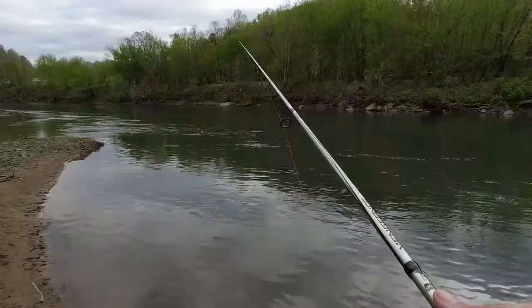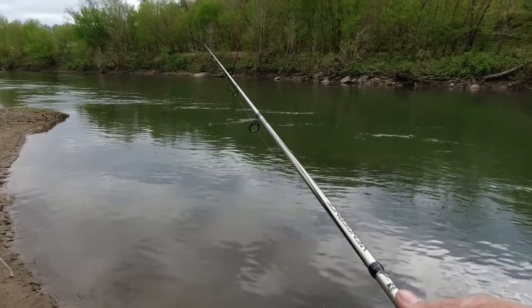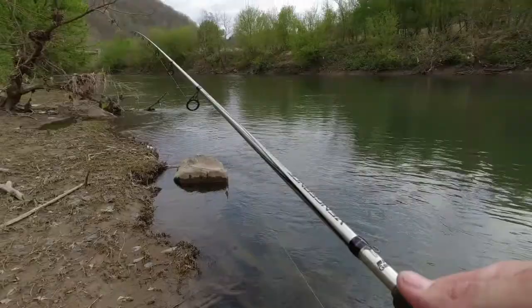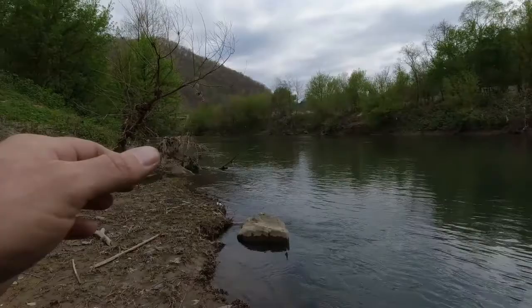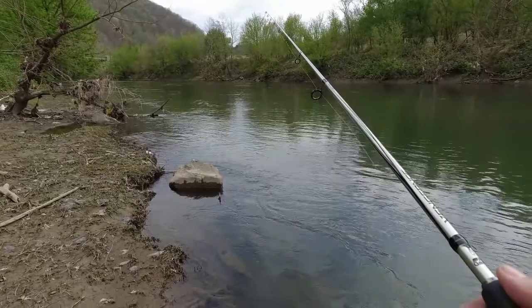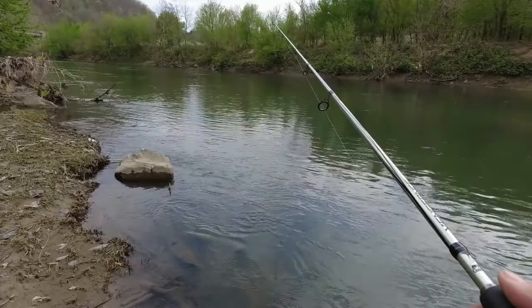Even though I'm using it weightless, you can still cast these 4-inch Yumdingers out pretty good. I just mainly let them fall and use a slow retrieve. A lot of times that's when they hit it. This river here, don't think you can wade hardly any of it. It's too deep, but I'm just gonna kind of cover some ground here. I've seen a few kayakers down below me when I first got in. I'm gonna make my way back to that first spot and try this Yumdinger down there.